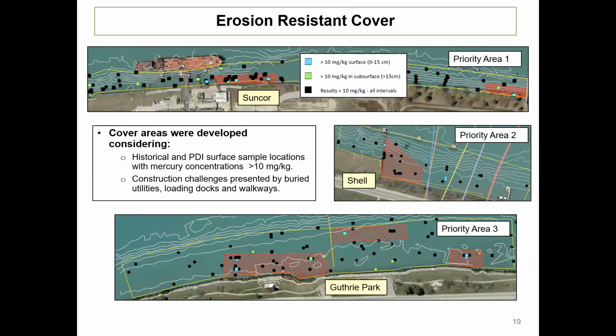This is the areas where the erosion resistant cover will be placed. You can see that there is an area adjacent to the Suncor active loading dock. There is one to the right, to the north, that is next to the former Dow facility, which is now TransAlta. In priority area two, it'll be placed directly adjacent to the Shell active loading facilities. And in priority area three, adjacent to Guthrie Park, there are three small areas where the cover will be placed.